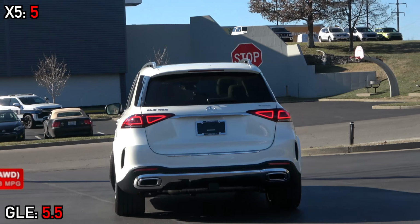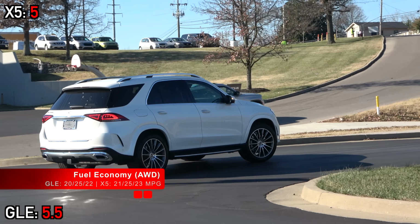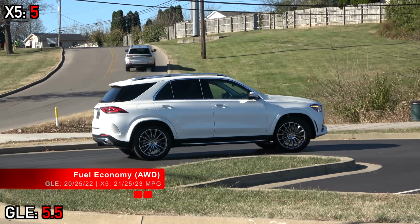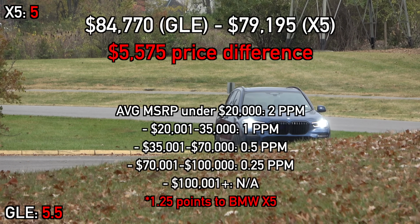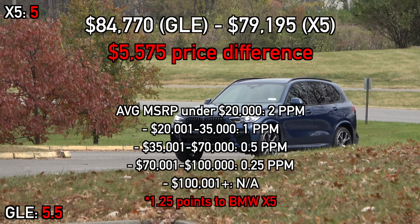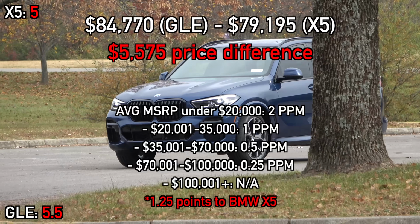Finally, as far as fuel economy, their similar powertrains deliver nearly identical fuel economy ratings. But before we conclude this comparison, let's revisit the price difference between these two. Because money matters less at this price point, the $5,575 gap will equate to a quarter point per thousand, or 1.25 points.